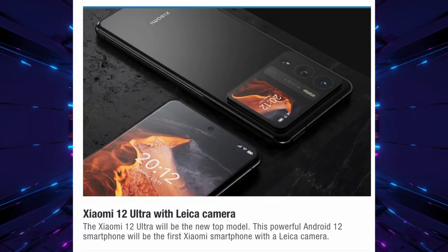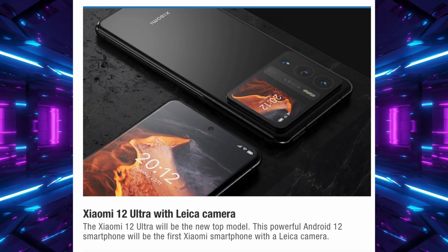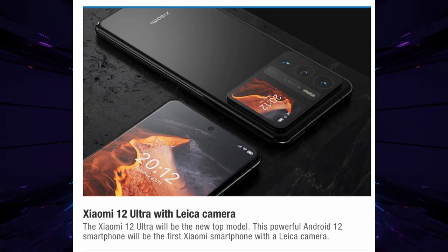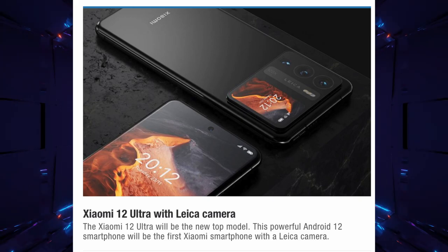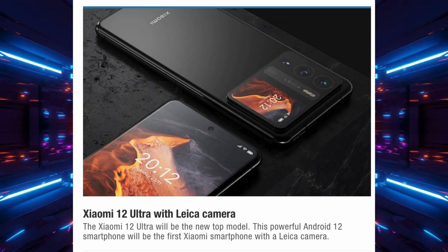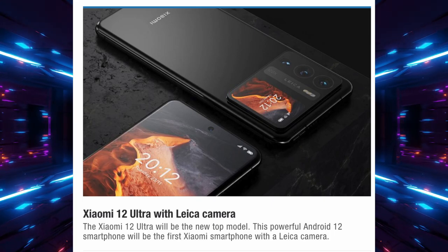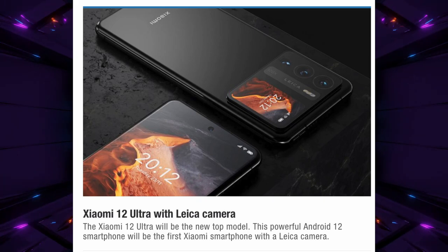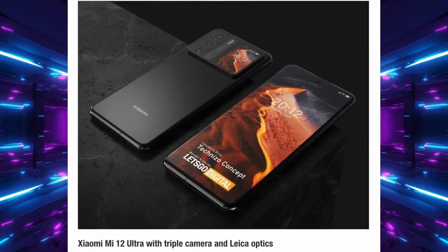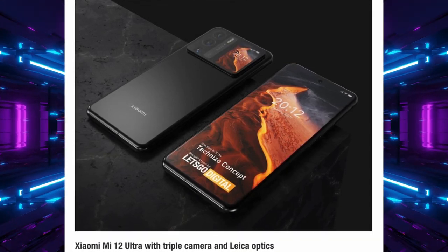So this is coming from Let's Go Digital, and this is what they're thinking that the Xiaomi 12 Ultra with Leica camera will look like. The Xiaomi 12 Ultra will be the new top model, a powerful Android 12 smartphone. It will be the first Xiaomi smartphone with a Leica camera. And when you look at this phone, obviously you can see the triple camera setup as well as the little display on the back there.